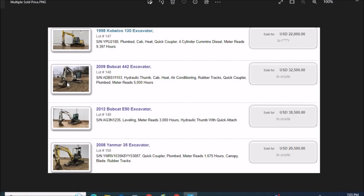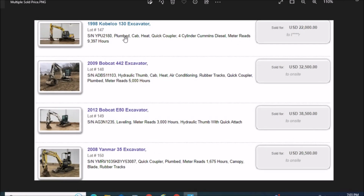This Bobcat, I don't think that extra bucket came with it. I think it was marked with an item number and it's sold separately. Again, you can see it says only 5,000 hours. It actually had 8. Kobelco with 9,000 hours, it went for 22. That might not have been a bad buy, but I did look at some of these bigger excavators, even though I'm not in the market. You can see it actually did go to an internet bidder. Somebody saw something that they didn't like up there on site, or just weren't in the market for that size machine. But all these machines were just kind of rough, the bigger ones, and then the skid steers.